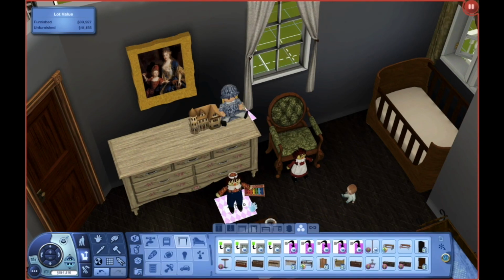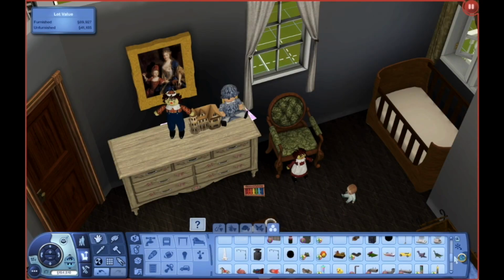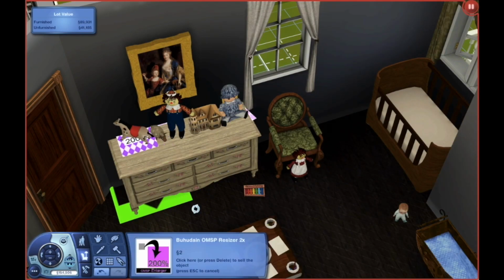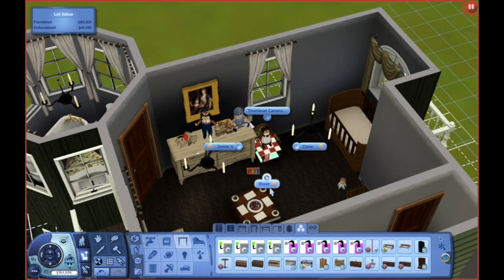I like that for some reason. I like just getting all the furniture down and everything planned out before I spend time recoloring, because recoloring takes a long time in The Sims 3 because creative style is really glitchy. So you have to take your time.